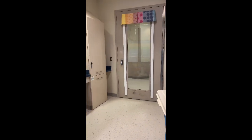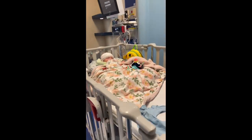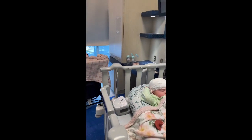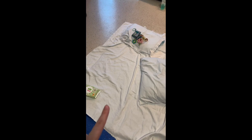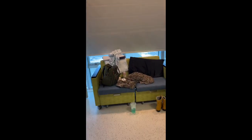So yeah, Gracelyn's napping right now. I'll show you guys her because she's hooked up to everything right now. I'll give you a room tour real quick. All right, so the door, I have this up because I was just pumping. Here is Gracelyn. They brought in a mat for her to do some tummy time, so that's what that's for. That'll be my bed tonight.